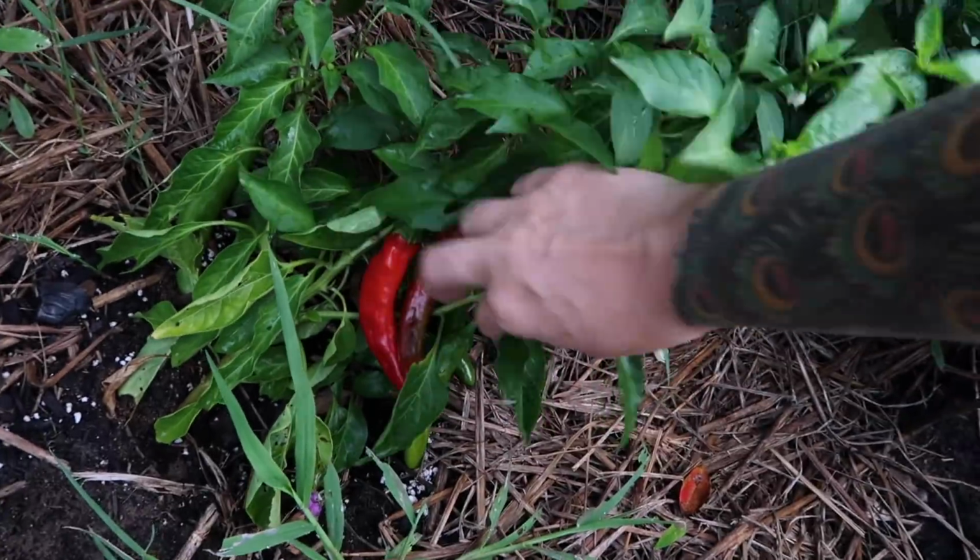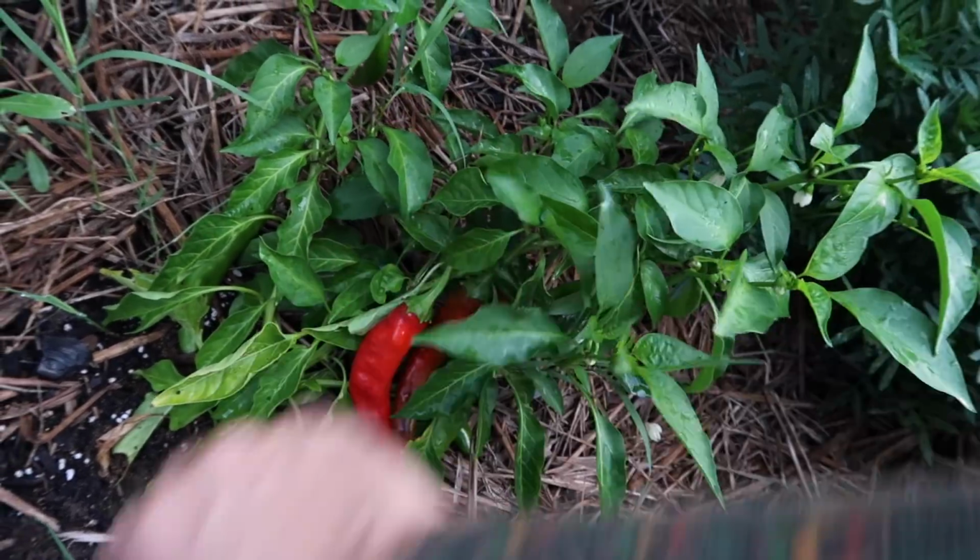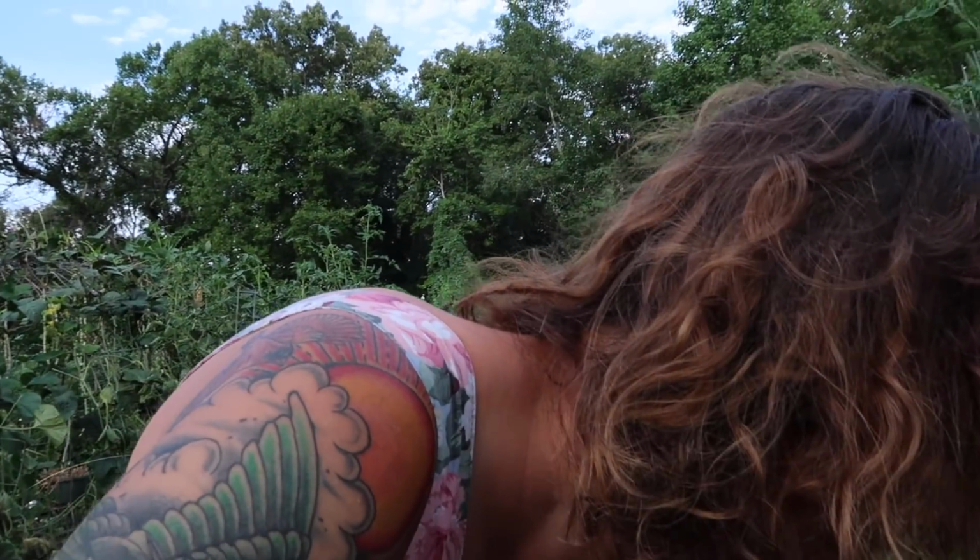So this is a chili called Mirasol, and it's a hot pepper, but I don't know how hot, and I'm kind of curious, and I'm feeling brave.